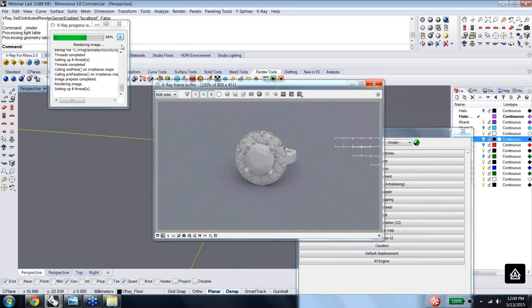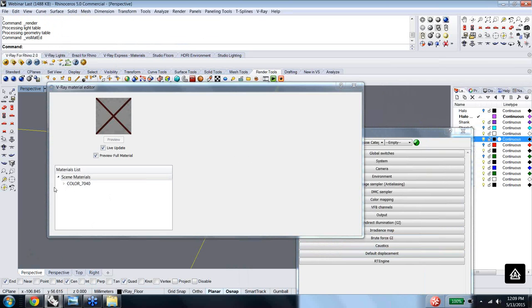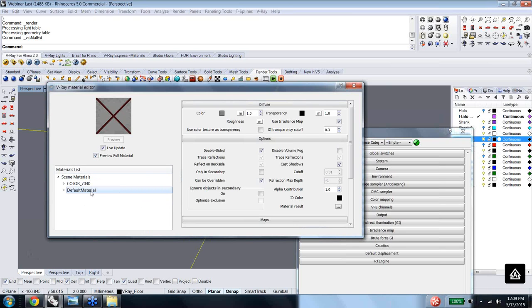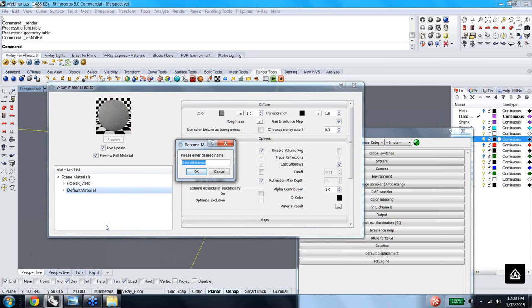Let's go into our material editor. Materials are right here. I have this one material that I added from my V-Ray Express toolbar. I'm going to right-click to create a material. And you can see that I have the option of creating a standard material or any number of different materials. In this case, we're going to do a standard material. I'm going to rename it Gold, and say okay.